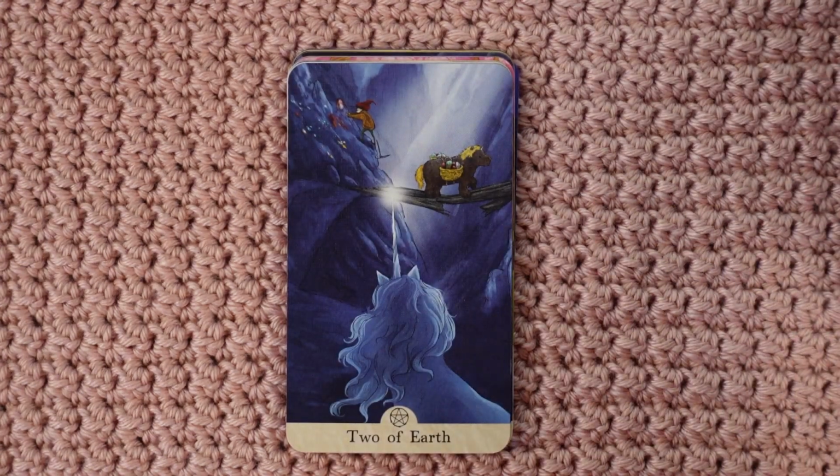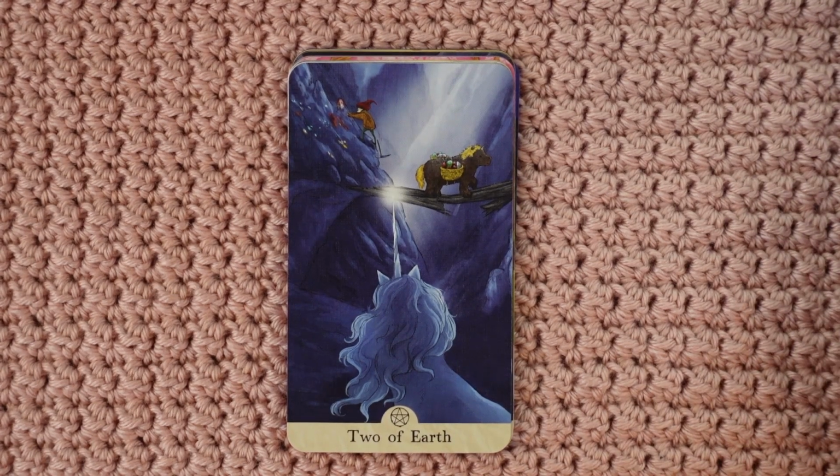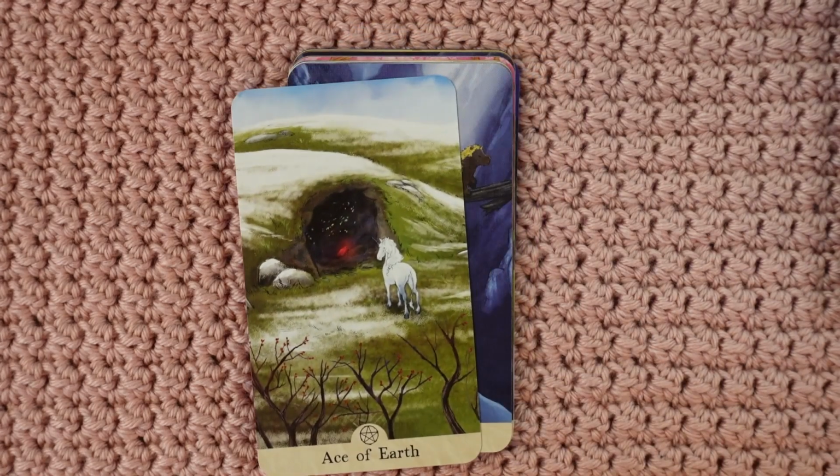Oh my gosh, I'm obsessed with the Earth unicorns. I'm so obsessed with them. Oh, wait. We were looking to see what Mystic was finding.